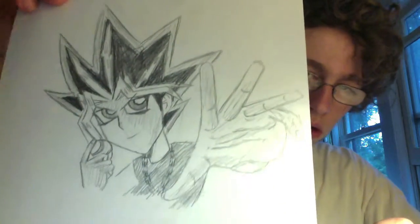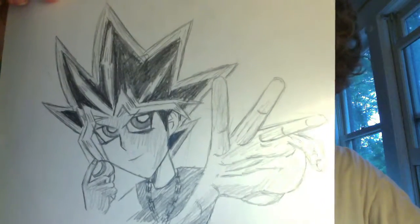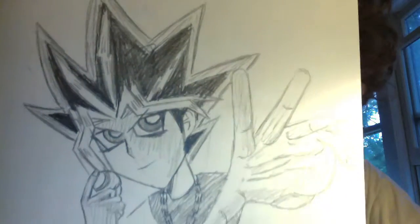Here's a picture of Yami Yugi, or Atem, whatever you call him, sort of playing Capsule Monsters. I think this might have been the cover of Volume 3 or something of the manga. I'm a huge fan of the original Yu-Gi-Oh manga. It's just so different from what we normally think of when we think of Yu-Gi-Oh.